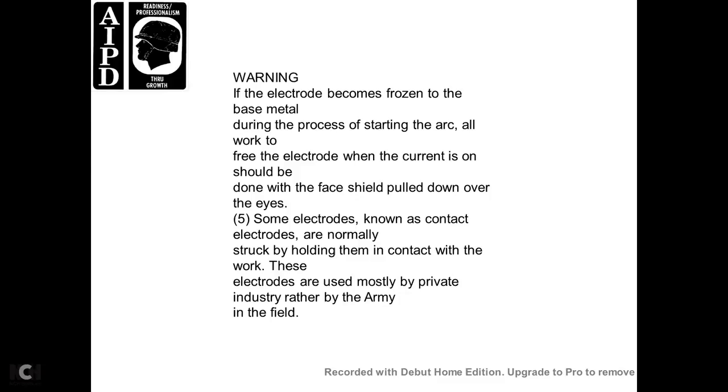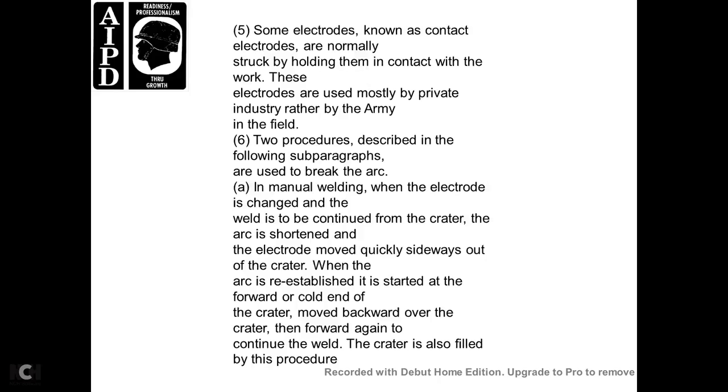Some of the electrodes, known as contact electrodes, are normally struck by holding them in contact with the work. These electrodes are used mostly by private industries rather than by an army in the field.